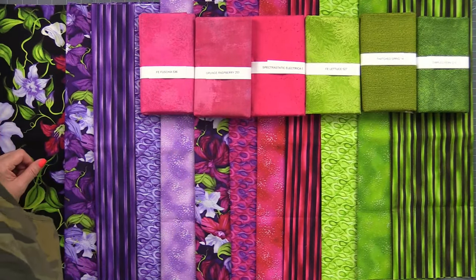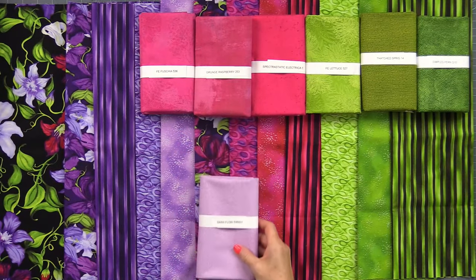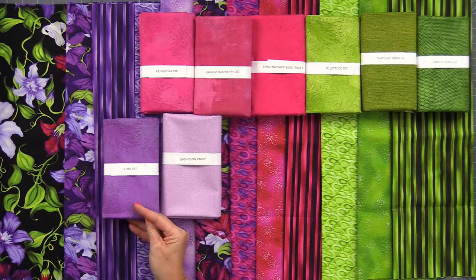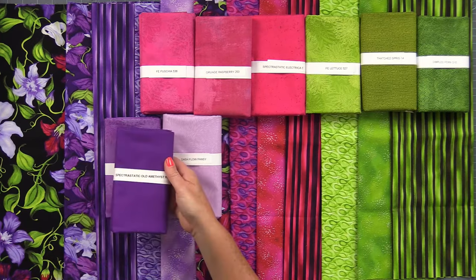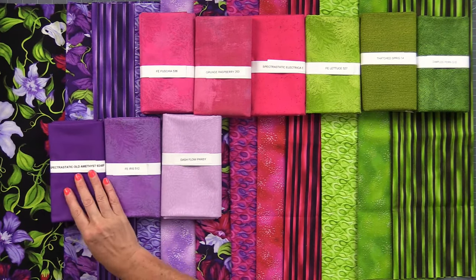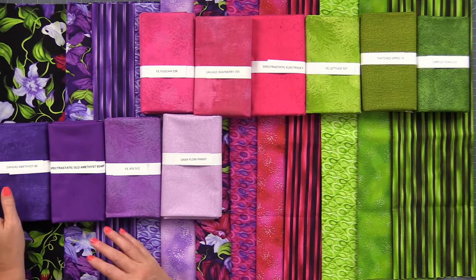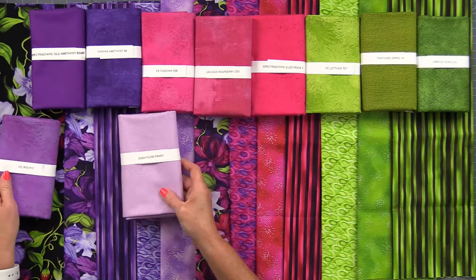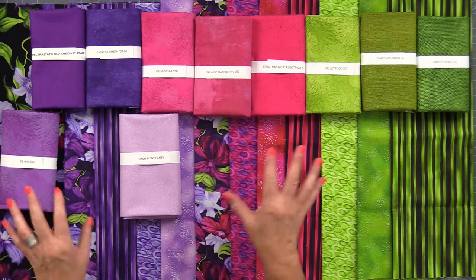And then I did four of the purples because I wanted to start with the lightest, so we have the Dash Flow Pansy, and then the medium would be the Floral Elements in the Iris, because it has lavender in it too. We have Spectrostatic Old Amethyst, and then the bluest one would be the Canvas Amethyst. So you see the hue difference, but it just works really nicely with all of these and would make a gorgeous combination.